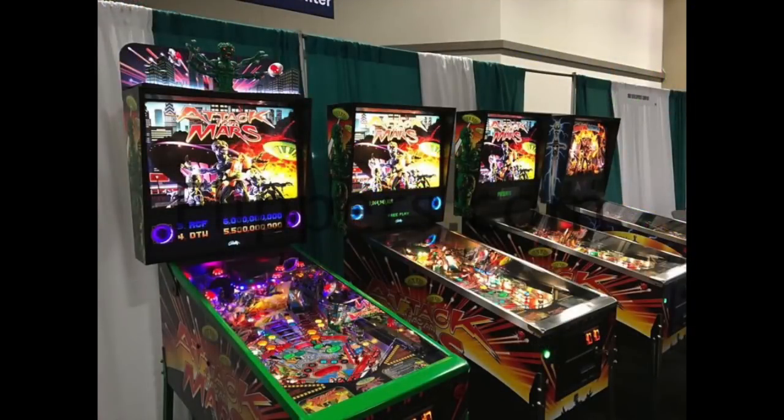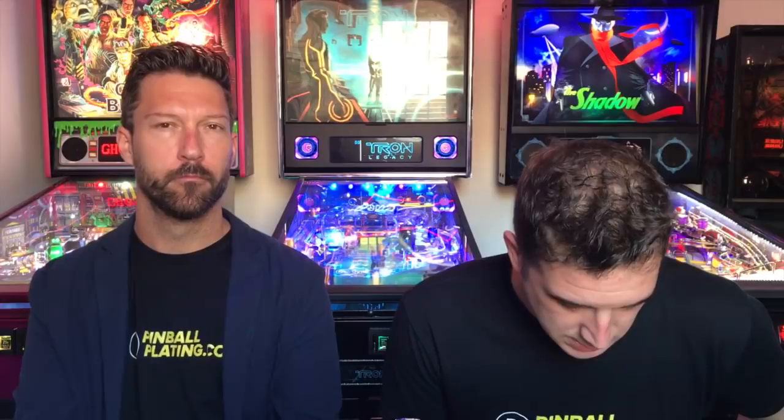Attack from Mars remake. I really like that topper. I think go LE. It's not much more. You get a topper that's not going to be remade. Yep, go LE. I like it. Aerosmith. Pro. I'm good with the Pro. I don't like that upper playfield. I like it, but it's fine. Yeah. Go Pro.